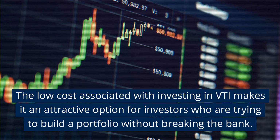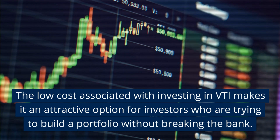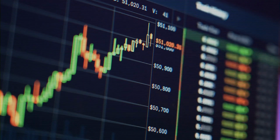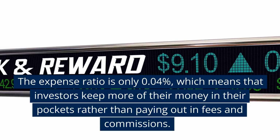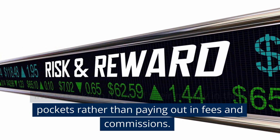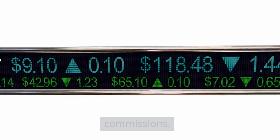The low cost associated with investing in VTI makes it an attractive option for investors who are trying to build a portfolio without breaking the bank. The expense ratio is only 0.04%, which means that investors keep more of their money in their pockets rather than paying out in fees and commissions.